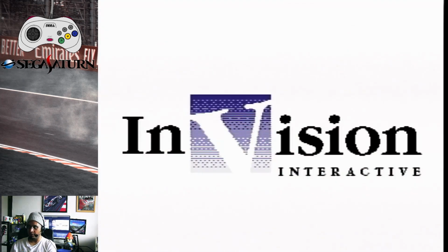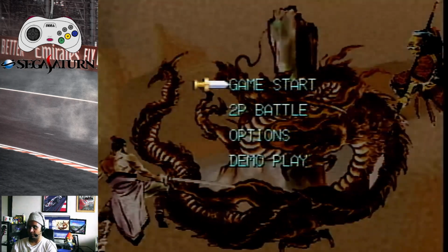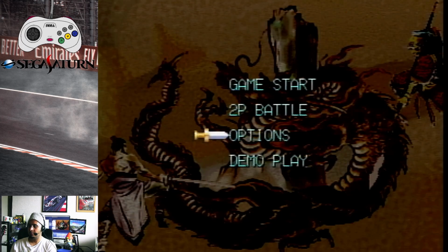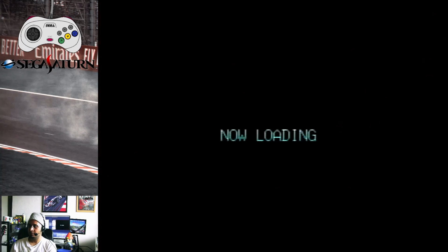Okay. Let's go with the special mode. The arcade mode was the one that you can find in an arcade. And the other one has characters with some kind of special power up stuff. Options. Weapon, blood, weapon off. Weapon on, blood on. Weapon off. Exit. Game start. All right, let's just try it one more time because I'm running out of time here.